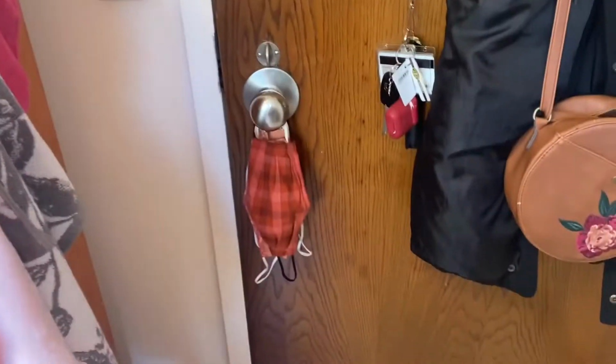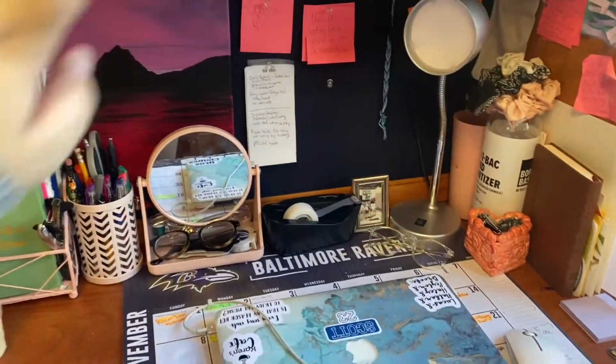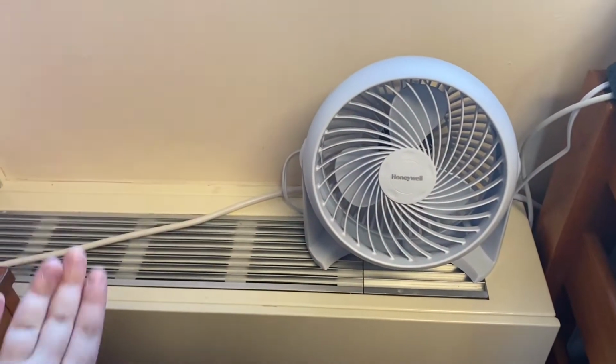On the back of my door, I have my keys, my purse, my coat, and my mask, so I never forget them. Over this way, we have my desk, and during the week, I like to keep this space open so I can write down any sticky notes I need. I have my laptop, my desk calendar, and then up here, I have my TV, a couple little fall decorations, my Echo Dot.